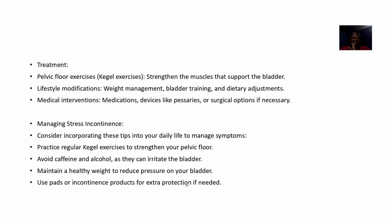So for managing stress incontinence, you consider incorporating these tips into your daily life. So you practice what? Kegel exercises. They usually call them pelvic floor exercises. This one, if you're having weak pelvic muscles, will strengthen your pelvic muscles back. Avoid drinking caffeine and alcohol. This one actually irritates the bladder. Maintain a healthy weight to reduce pressure on your bladder. Use pads or incontinence products for extra protection if needed.